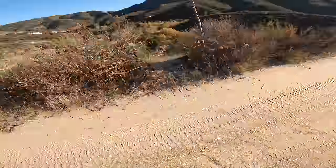Woo-wee. Reminds me of the White Rim. This little sand surfing. Oh God, at least it's downhill right here. Oh yeah, it's definitely deep. I have 2.4 inch tires, which is a little wider than the average, which should help. But yeah, this could be the longest 20 miles of my life. We'll see. Oh God.